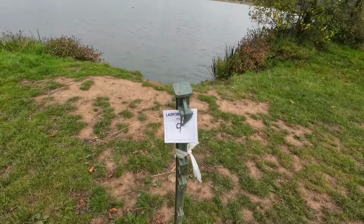Peg 9. Now I do know this area. I didn't realise this is where this peg was. Peg 9. There we go.